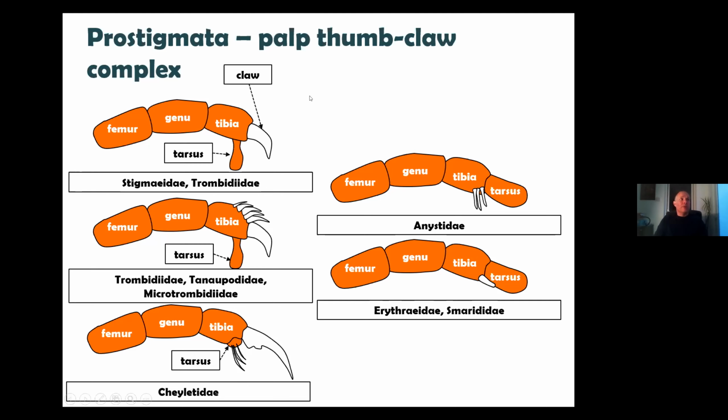And likewise, in the Erythreidae or the Smaragdidae, it's just a little spine on the side, and the tarsus is normal. So a variety of different thumb claws, all of which in the key will be described as being thumb claws, so being a claw on the palp tibia. So you do need to watch out for that. There's quite a variety of what we mean by claw.